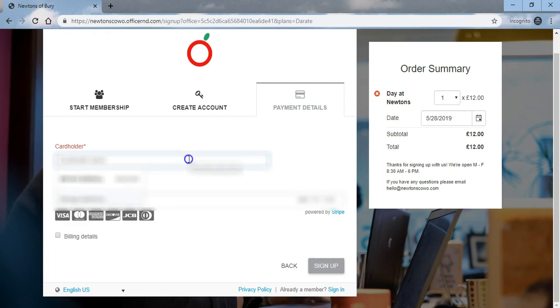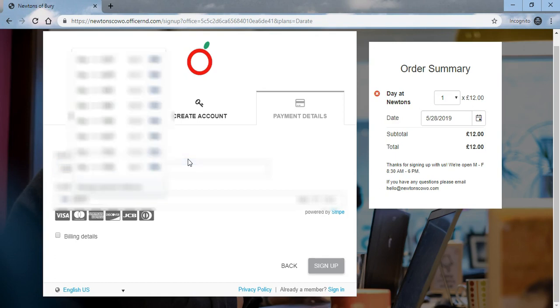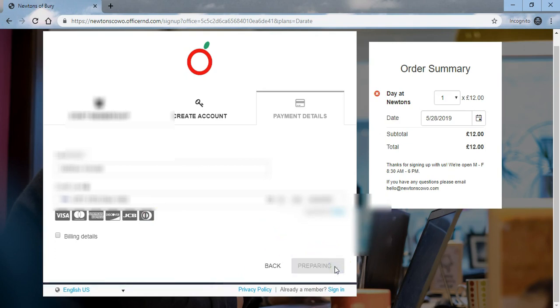To complete the purchase, you need to enter your details. Once you've entered the details, click Sign Up.